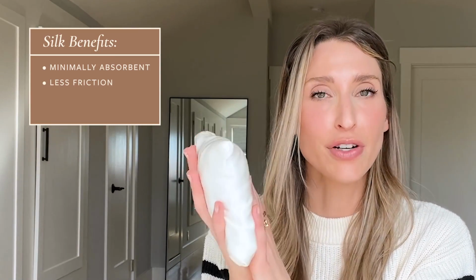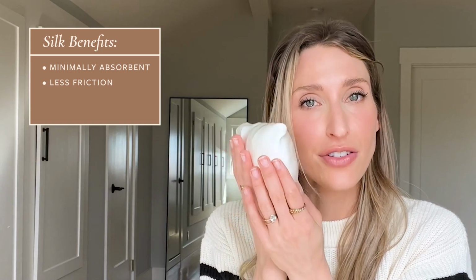Compared to a cotton or cotton blend pillowcase, silk is also really nice and slippery. There's not a lot of friction between your silk pillowcase and your skin or your hair, and that serves multiple purposes. One, I feel like it makes me less prone to getting sleep creases, because it doesn't ball up under my skin and make this lovely imprint on my face. But it also doesn't make my hair frizz up overnight.